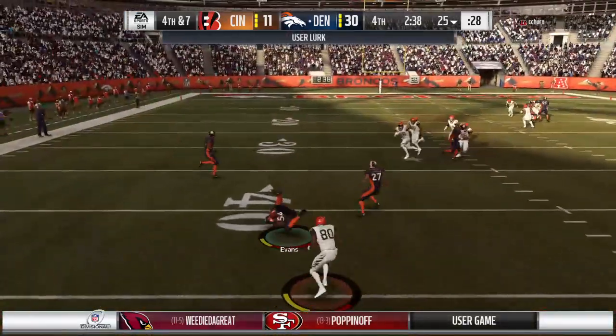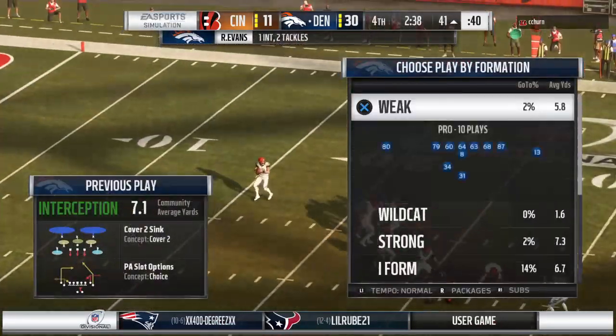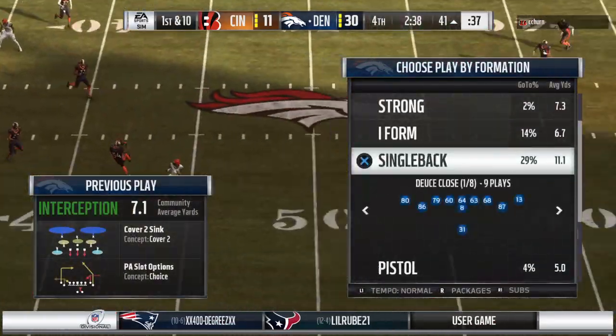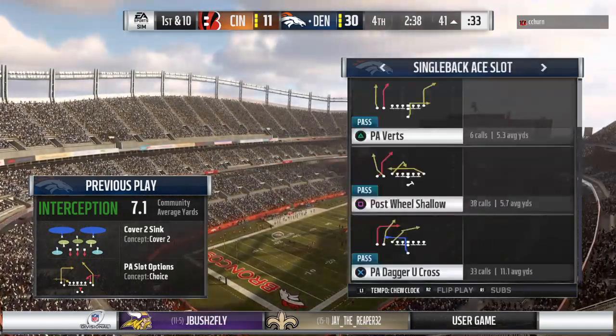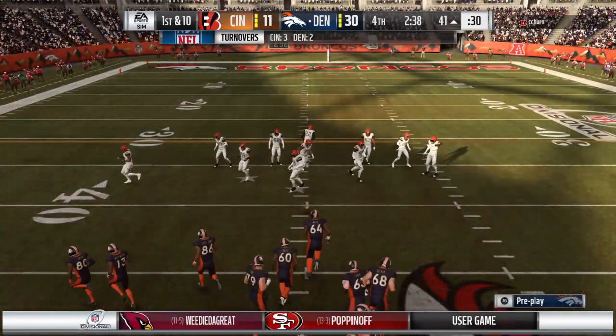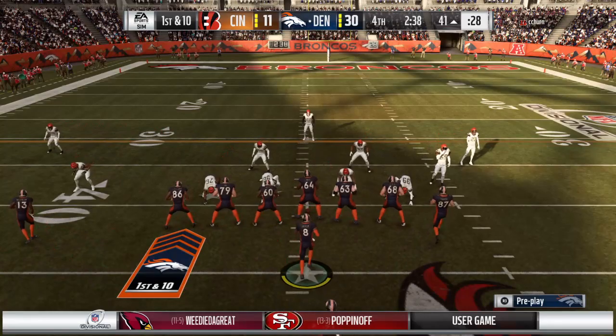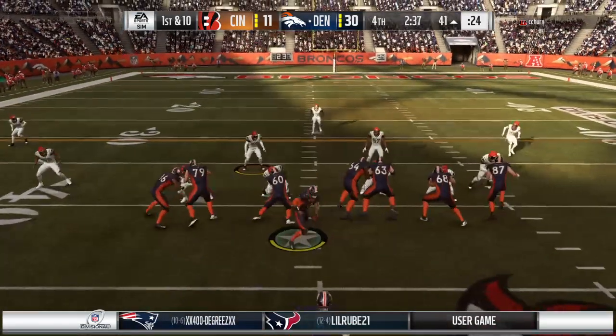He rifles one that's intercepted. Picked off near the 42. And they'll start with great field position at the 41-yard line. Well, this defensive pressure has been constant all game long. The pass rush, the coverage, they've all been excellent, and now they'll tack on an interception here as this one continues to slip just further and further out of hand.